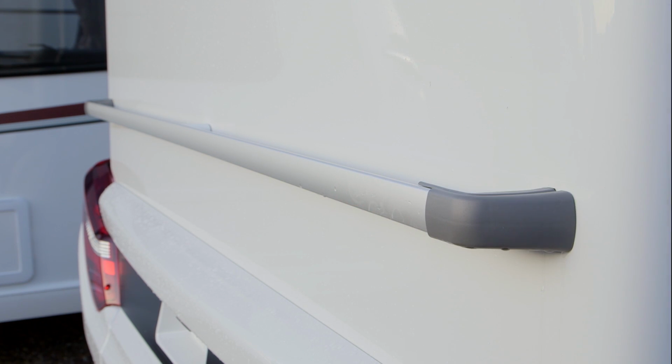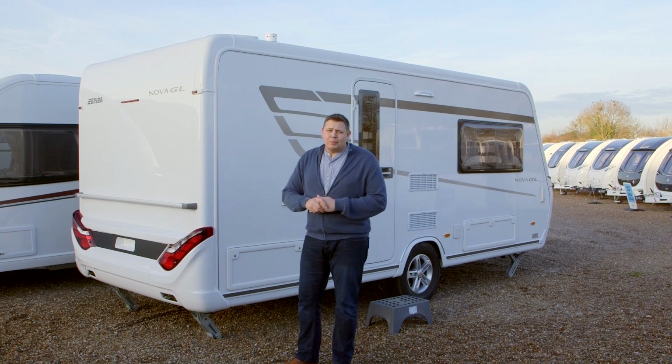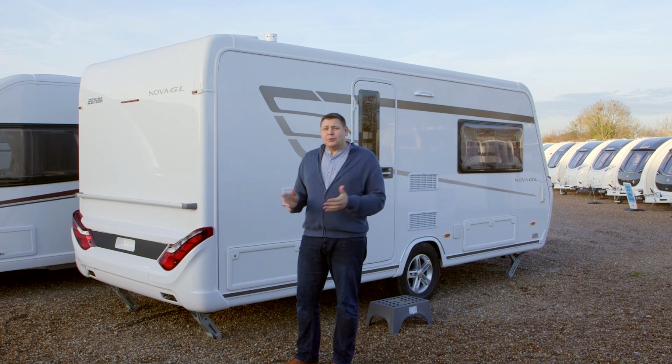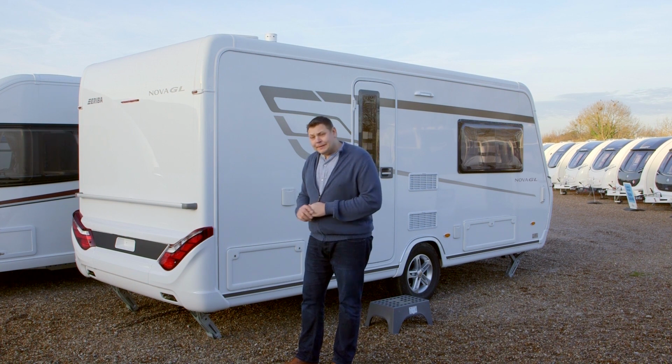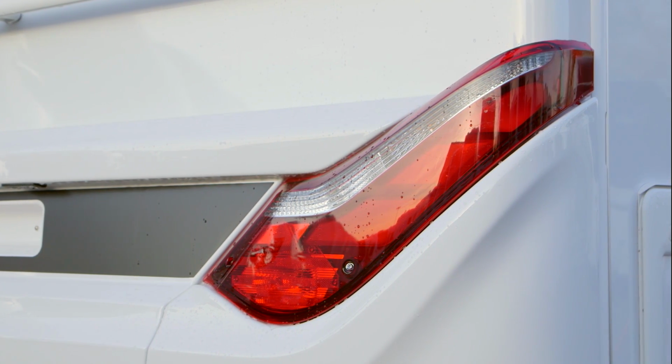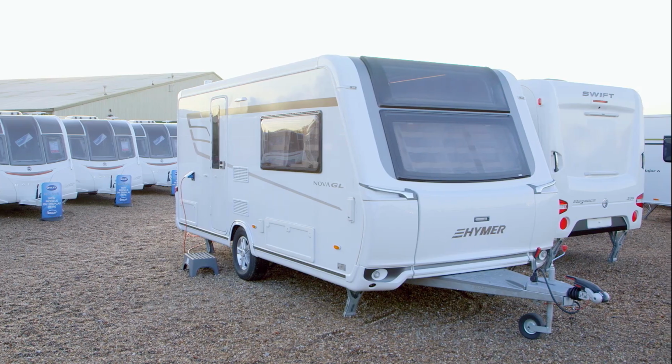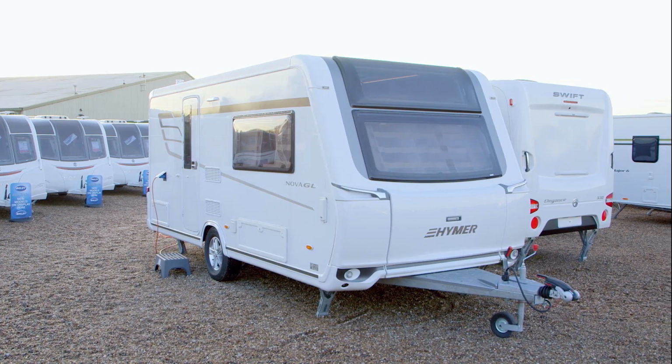I do like the fact that we've got this full width handle across the back of the van that should make it easier to heft into place on a pitch, but then most people who buy this caravan will fit it with a motor mover, mainly because it's heavy, but also because they can probably afford it. I really like these tail lights as well. They give a really automotive touch to the styling of the caravan. But what's most interesting is what it's like inside.